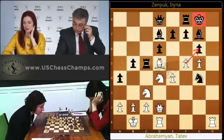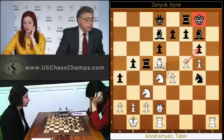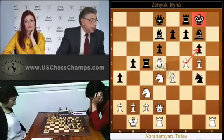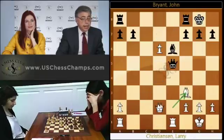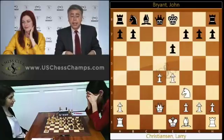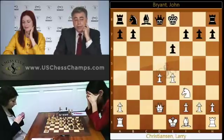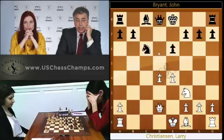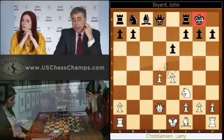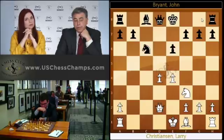So Tatev Abrahamian with 2.5 points, looking to add another win to her record and perhaps challenge the frontrunner, Irina Krush. Exactly. Speaking of attacking the front runners, we haven't seen it for a while. Larry Christensen, I actually liked his game very much. There was against John Bryant, in this very standard opening for black, John made a very provocative move with his knight c6. I think most players would simply have castled at that precise moment, tucking the king away. But knight c6 provoked Larry, and you don't need much to provoke Larry.